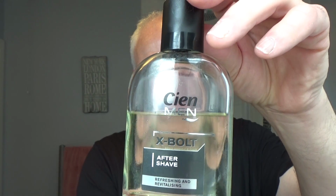Three passes, pickups. Post shave was witch hazel, and this Cien Men X-Bolt aftershave from Lidl in the UK. And there we'll have it. Very good. Right, that's all from me.